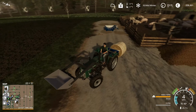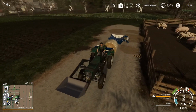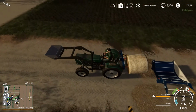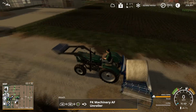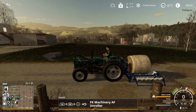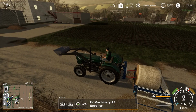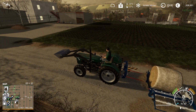But yeah, so we're just going to get this over here, back it up. Hopefully we've got enough of, can we tilt it up any more? We can. There we go. Okay, that should go over there nicely. And we'll just lower that down, if I can remember what the controls are for it. There we go, and that should just leave it in there. There we go, lovely. Perfect.